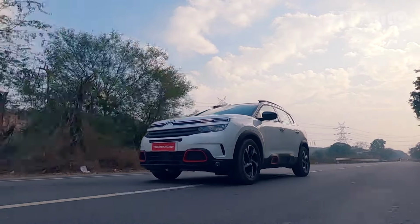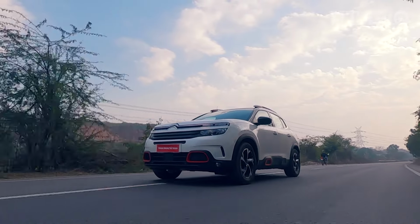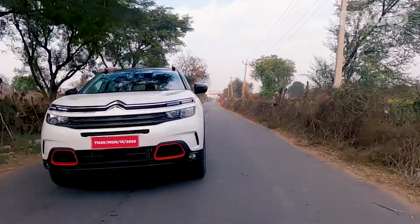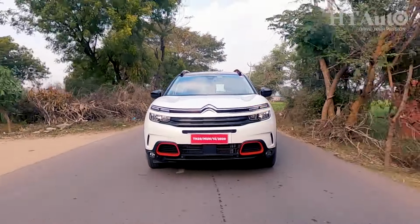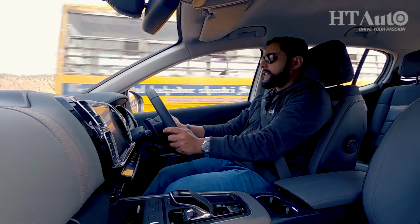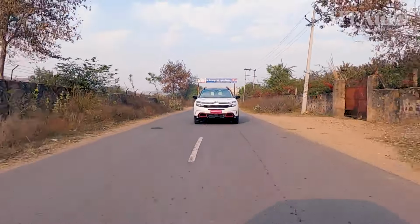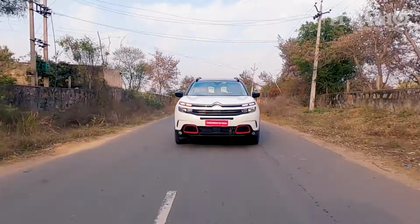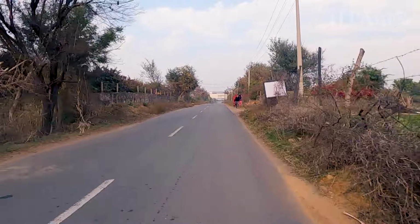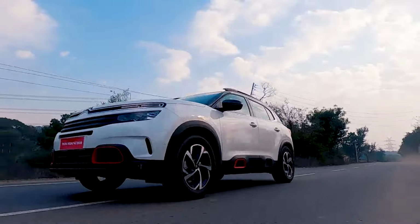The Aircross SUV grips the road really well, but when you're taking sharp turns at relatively high speeds, there is noticeable body roll, which can be a little unnerving, especially in this car, because it's otherwise just so refined, just so comfortable to sit in. Another thing to note is that the brake lacks a sort of grip. A stronger braking system would have been better, because I have to press the brake pedal a little harder than I would like to get the desired stopping effect.